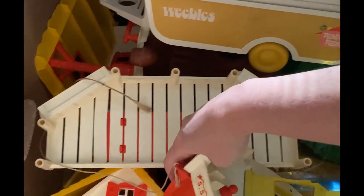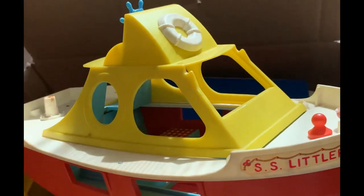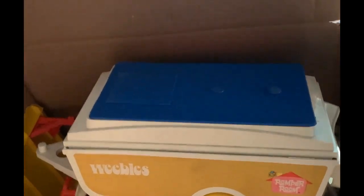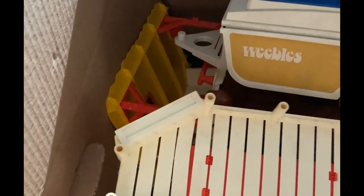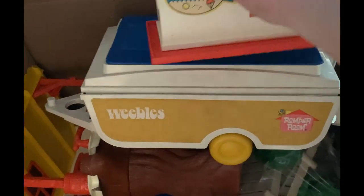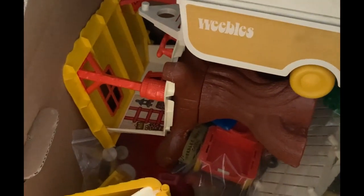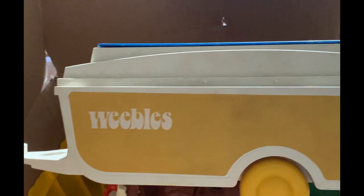So what's up first? We've got the SS Little Put. Look at this cool boat. All right, let's put this over here. I'm just going to pull everything out and then we'll look at it all over there in a minute. So this looks like, oh, it's upside down. So this is a dock. Put that over here by the boat. This is a Weebles Romper Room. Looks like a pop-up trailer. Let's get that over there.